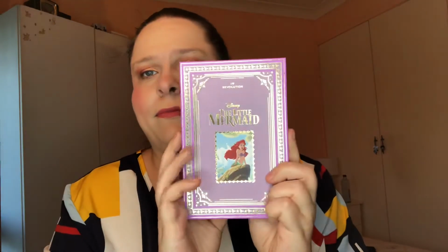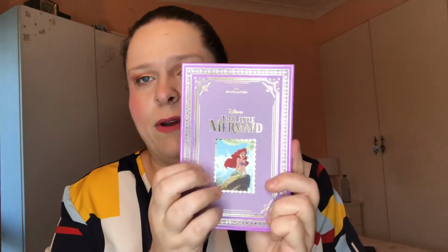Okay, now this one is the Little Mermaid collaboration that I Heart Revolution did with Disney. And there's little hairs on my finger, like get off. There we go. So she is Ariel there. I love the Little Mermaid. I still do. Oh, there we go. Of course, it's falling out. Okay, not off to a great start with that falling out. Like literally, we had literal fallout of the palette.